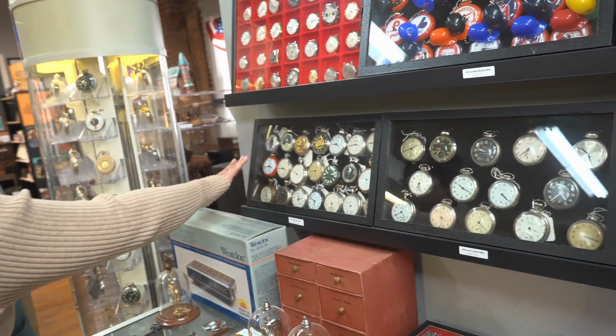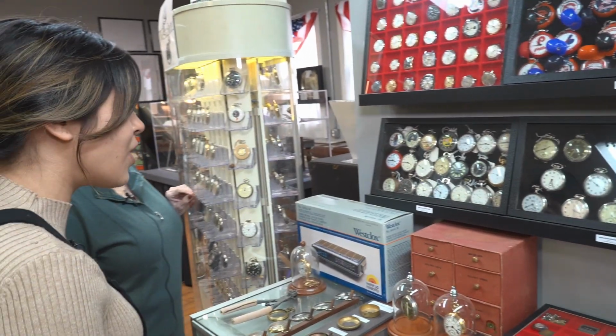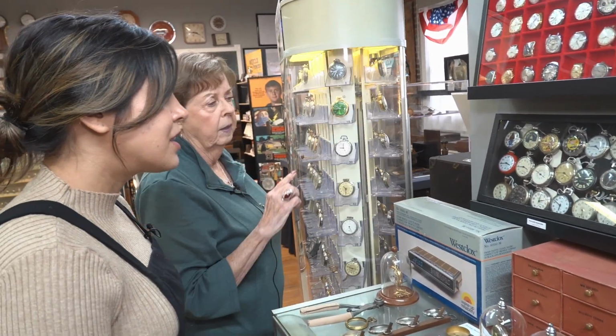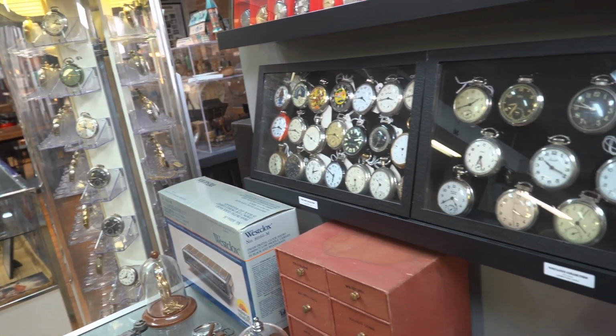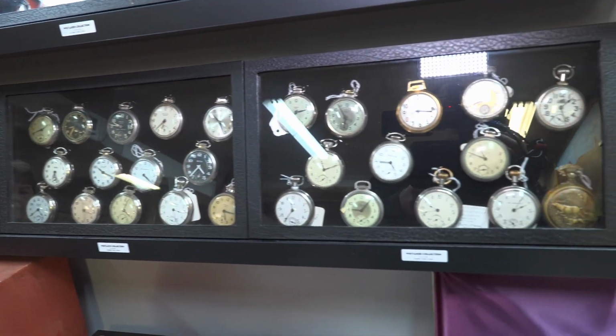We got pocket watches for everything. Really? You got Smokey the Bear here? Oh, sure. See Hot Wheels? That is just so cool. Those were done a little bit later. This was one of the World's Fair. These pocket watches were very inclusive for everybody, for all ages, for all different styles and likes.